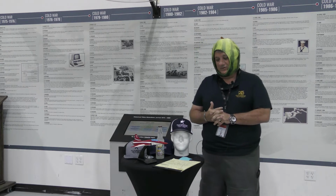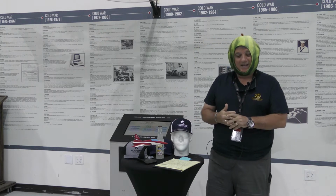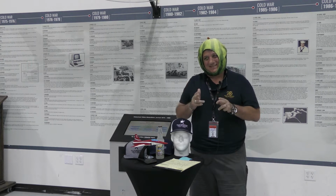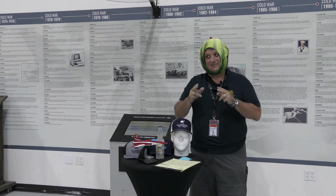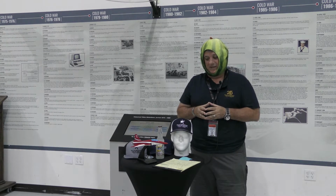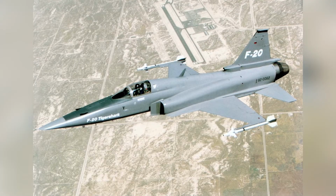Today we're going to be covering another interesting fighter airplane. In fact, perhaps the best fighter ever designed that was never built. Someone could argue with me on that, but this is one that a lot of people felt should have gone into production, and that is the F-20 Tigershark.